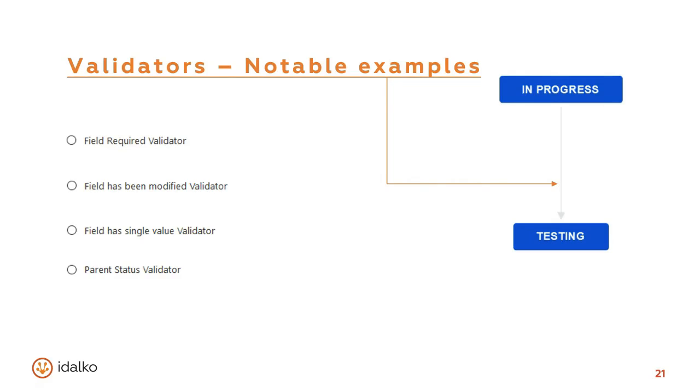The field has been modified validator is used when a previous value of a field needs to be changed. For example, when an assignee needs to be changed when the issue enters the approval status, or if the issue that was resolved was reopened, there might be an additional field has been modified validator when the resolution changes. For example, the resolution was won't do, now the resolution might change to done. So the field needs to be modified when you close the issue again.